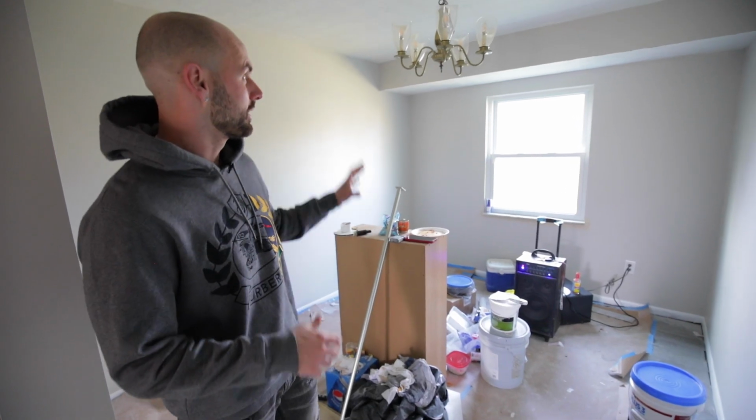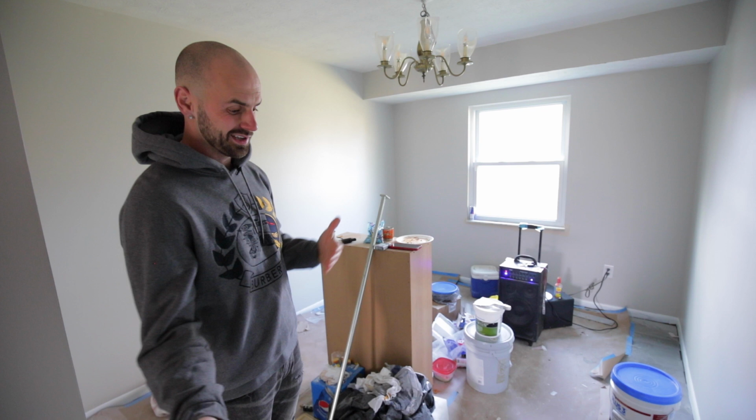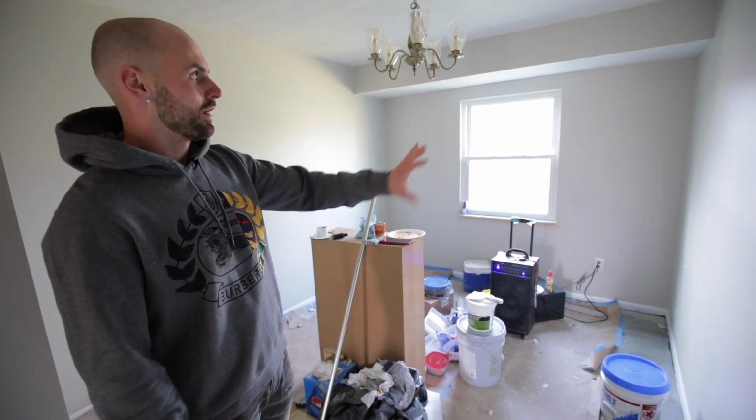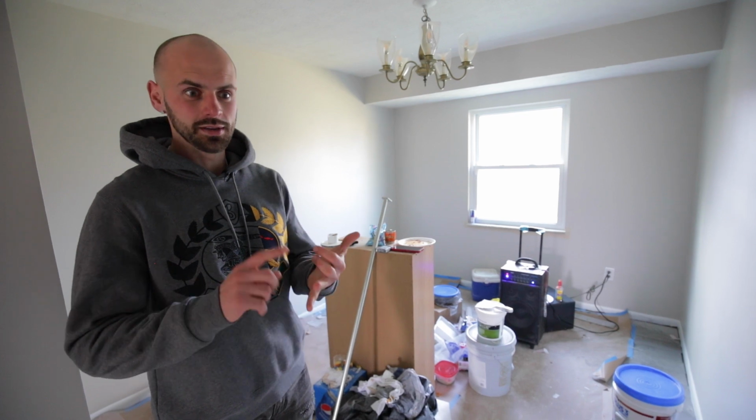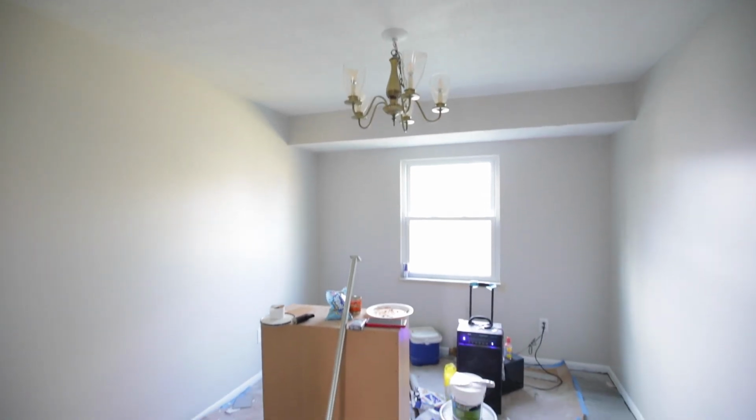Then here, this is the dining room. We're going to replace the light fixture. Again, put new LVT flooring down, and we're going to paint the walls. So nothing too crazy. Very simple, you know, grays, blacks, and whites.